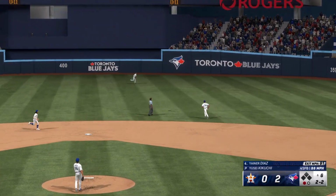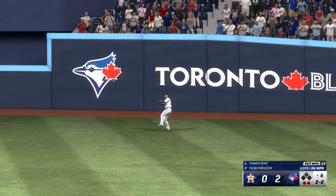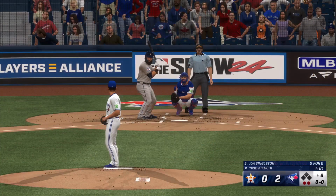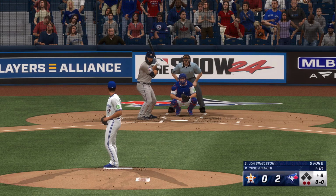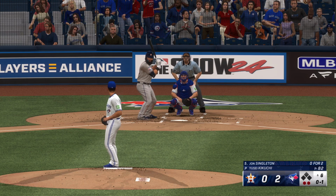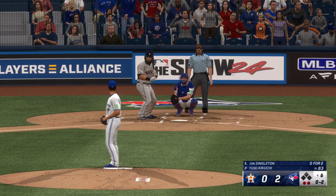In the air out to center. Kiermaier sizes this one up. And there are 2 outs. And now the first baseman. That clips the corner. 2 down, nobody on. And we're in the top half of the 6th. Way out front for strike 2.